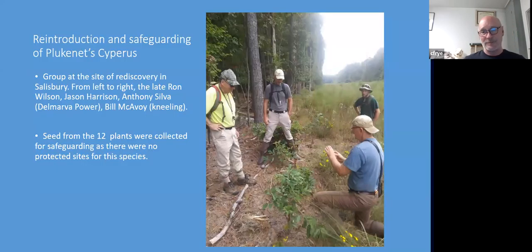So it's a big deal when you have people from New Jersey, Delaware, and Maryland all showing up to see this plant when it was rediscovered. So this is the rediscovery site, down near Salisbury, and to the left is the late Ron Wilson, who was a fantastic botanist, worked for us as a contractor and spent many, many decades working for the Nature Conservancy. Standing just immediately to the right is Jason Harrison, our restoration ecologist, Anthony Silva, who works for Delmarva Power, and then Bill McAvoy, my counterpart in Delaware, is kneeling.